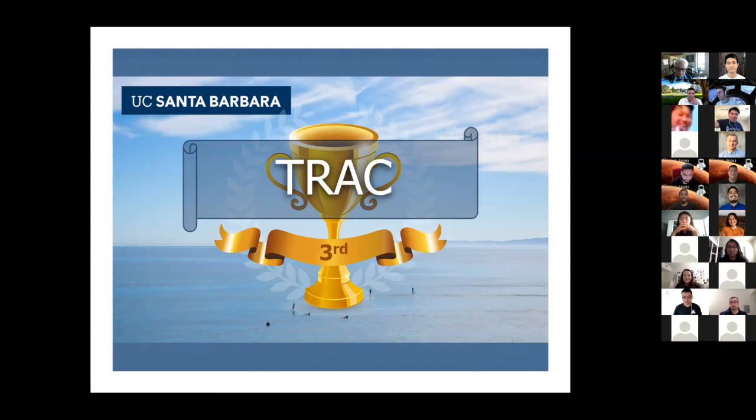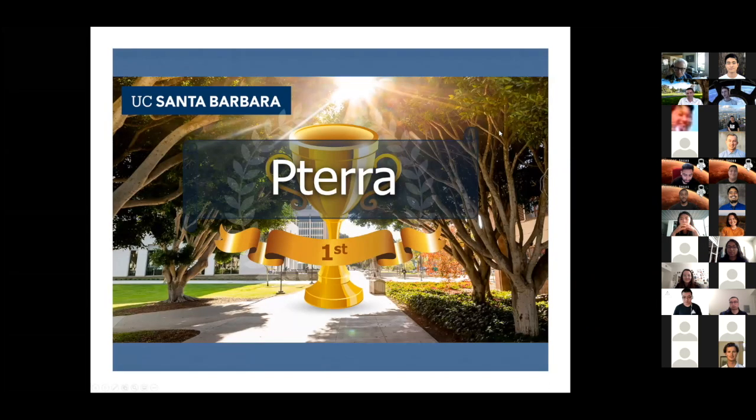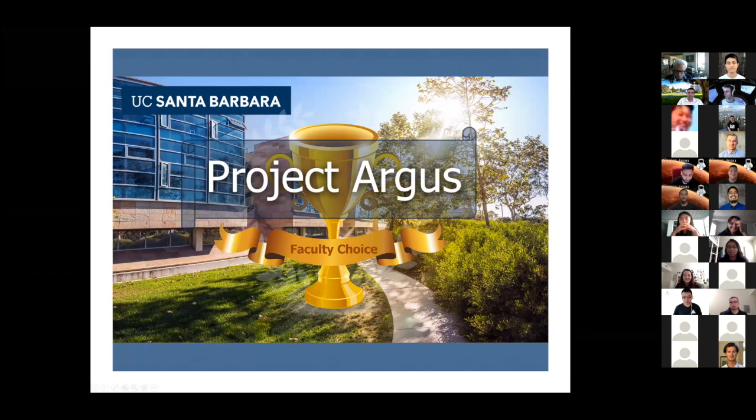Congratulations, Track. You guys have won third place. You guys did an amazing job. Parking Base, give it up for Parking Base. Congratulations, guys. Tara, congratulations, Tara. You guys did an amazing job. Congratulations for the faculty award. We have Project Argus with NASA. Congratulations, Project Argus.